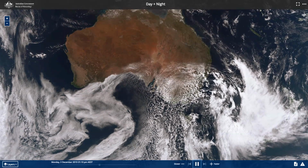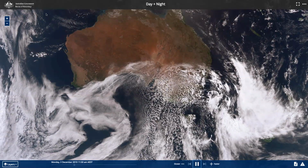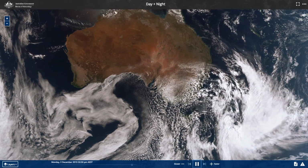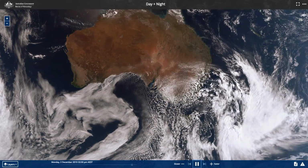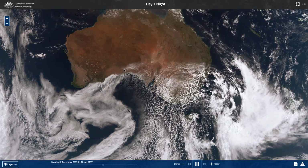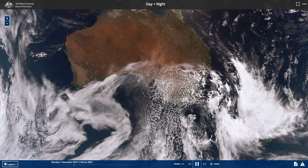So here's the BOM satellite imagery for Australia. It's a bit of an annoying interface because it doesn't update and it doesn't have as many features as Windy, but it does look nice. So this is the visible imagery, and try to look at the satellite picture first and figure out what kind of weather we have.